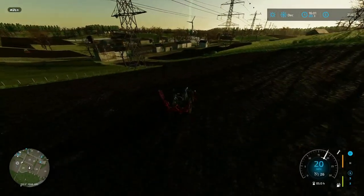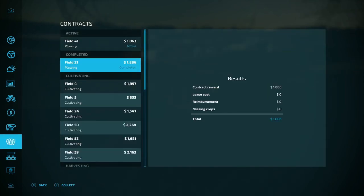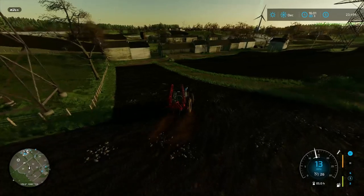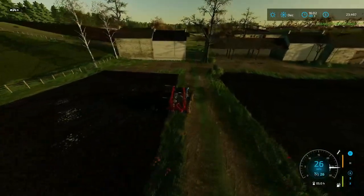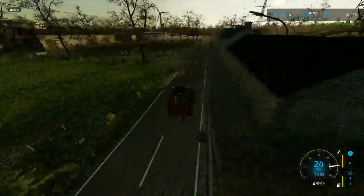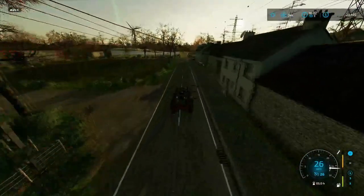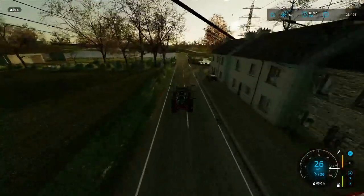Right, this field is completely done. So we can go into here. That's completed. 41 is our next one. Where is 41? All the way down. All right, well, I'm going to save you guys the drive. I'm going to continue doing some little jobs here and there, getting our fields done. And I'll see you guys when we go ahead and start selling our silage.